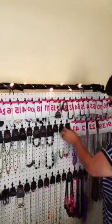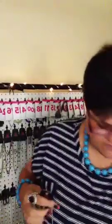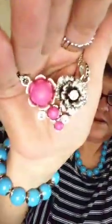Just comment the number. If you see something you like, and I will add to the bins after the live. This one I have two of. It's number 66. Pink crackle. It has your flare with your bling and your pink crackle stones in the bottom. Short necklace, have two, number 66.